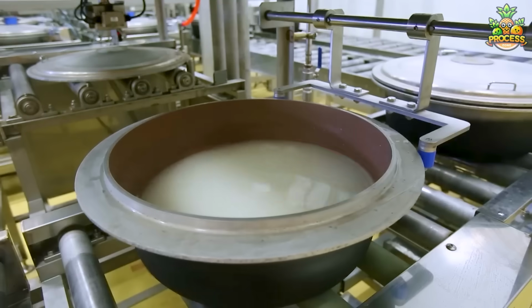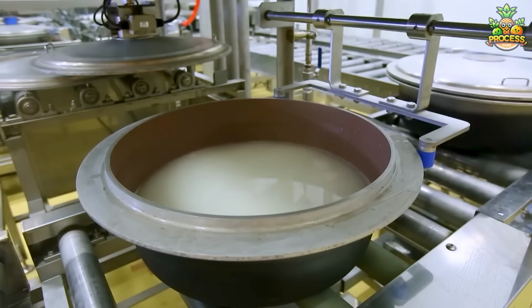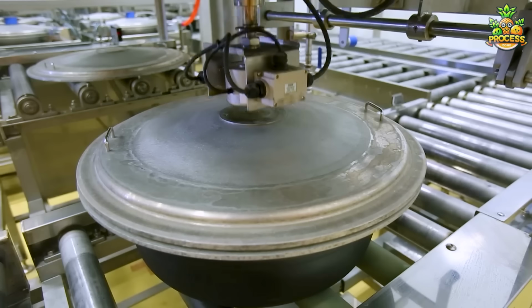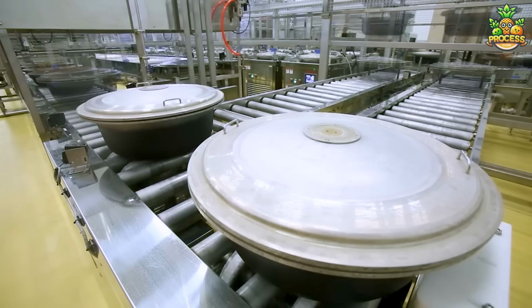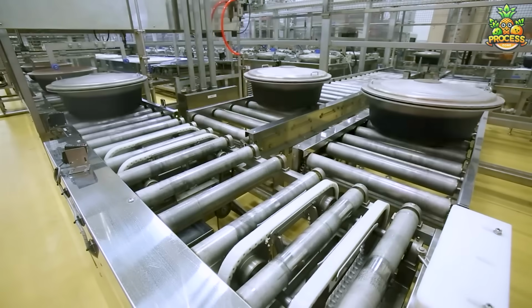A robotic arm snaps the steamer's lid into place, and then these steam cookers roll out, getting seals attached to each pot as they go. Precise temperatures keep things from going wrong, avoiding any overcooking or undercooking, of course.